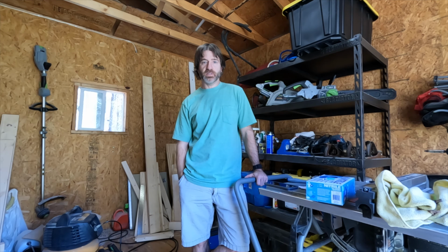Alright, well I got the stripper on all the parts. So now I'm going to let that sit for about 15 minutes, then I'll start scraping and cleaning.